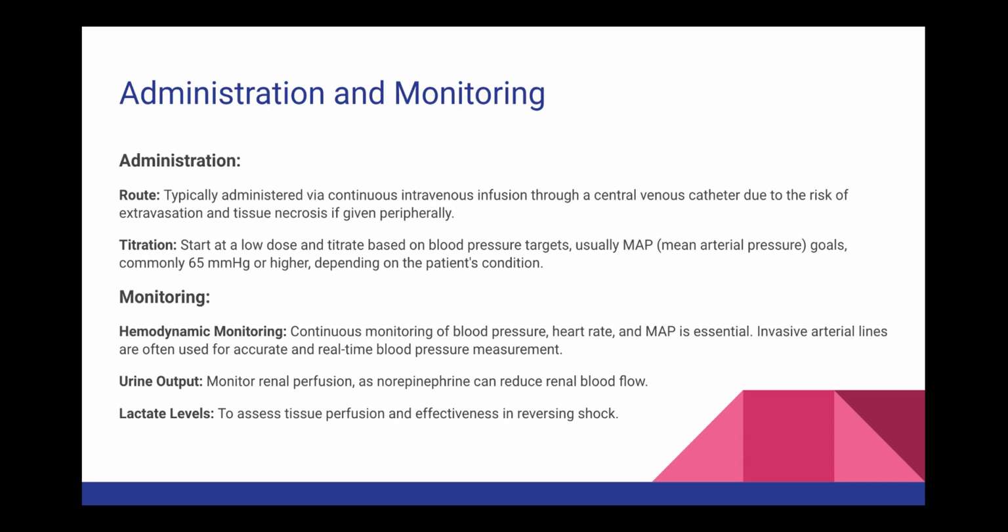You're also going to want to monitor their urine output to see how their renal perfusion is, as norepinephrine can in fact reduce renal perfusion, and monitor their lactate levels to assess tissue perfusion and effectiveness in reversing shock.